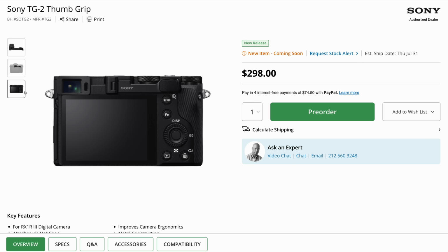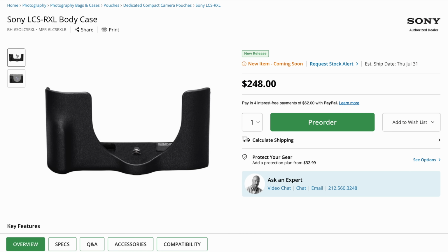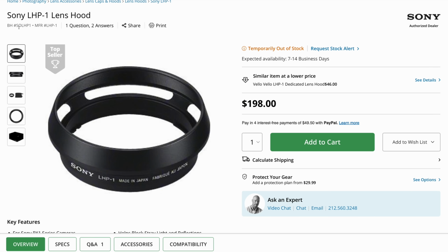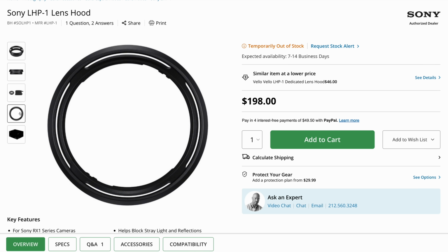Now, Sony released 3 accessories for this camera right out the gate. You got the thumb grip, it's around $300. Then you've got the body case, and that's around $250. Then of course there's the lens hood, and somehow this lens hood is $200, but I'm sure you'll find third-party lens hoods for cheaper eventually when they come out.